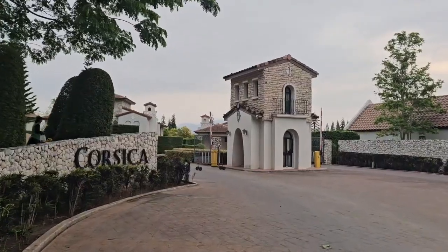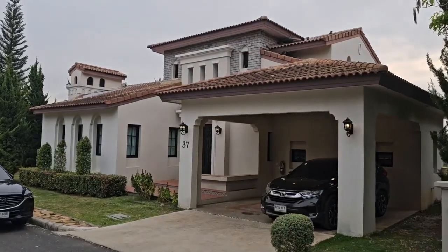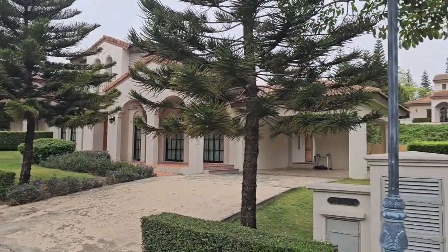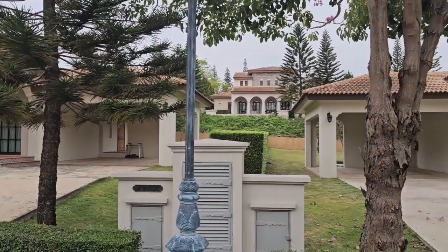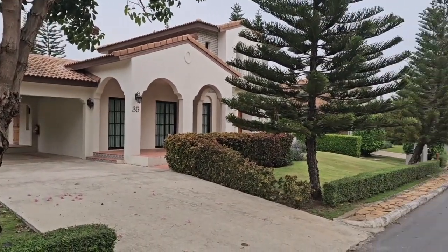So as you can see, this compound or project is called Corsica. Plenty of houses. This one is occupied, a Bangkok number plate by the looks of it. Some of them are quite spacious and open. Makes sense if you're in a group of 10 to 15 people, you definitely get a lot more room per person.